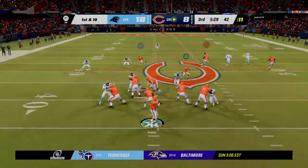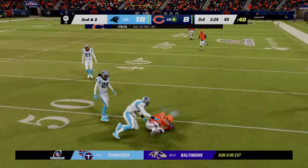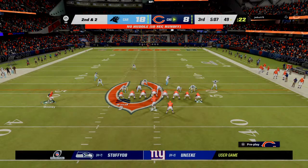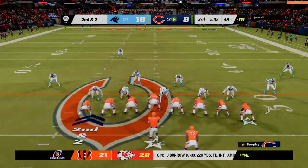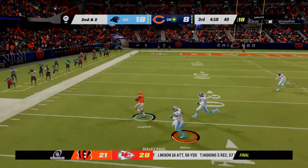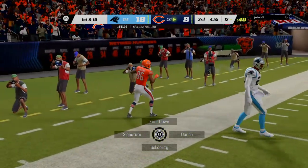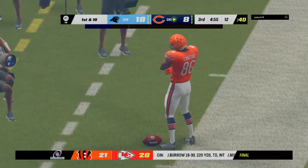A play fake, now Fields to throw. This one caught by Isabella. So they'll get 8 out of that completion, and it'll be second and a couple. They'll send a receiver in motion to the right. Play action. It's Fields. This complete to Langford. He'll get it inside the 20. And he's out of bounds. Almost gets to the 10. 39 yards the distance covered on the catch and run.